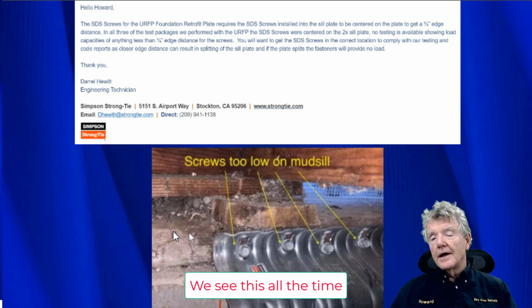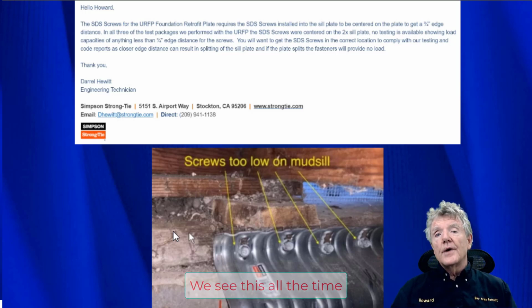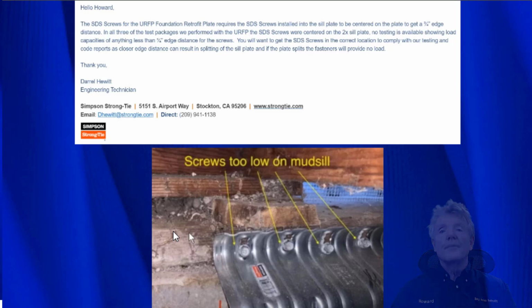And if a contractor doesn't know how to do it, building inspectors certainly know not to look for that. They just look and see if the thing's up there, and they don't check anything very carefully. They wouldn't even know. So that's why it's so important to make sure this is done properly.